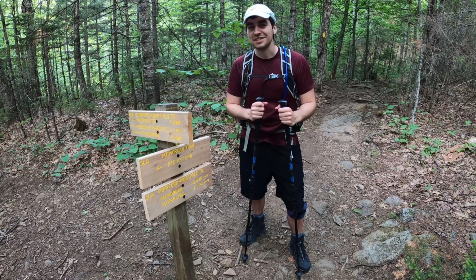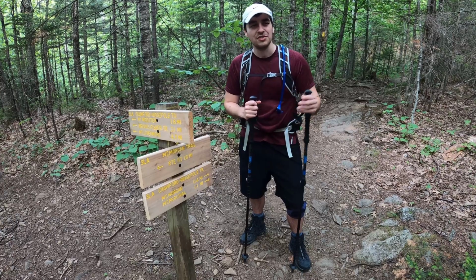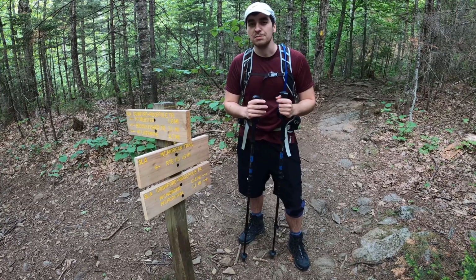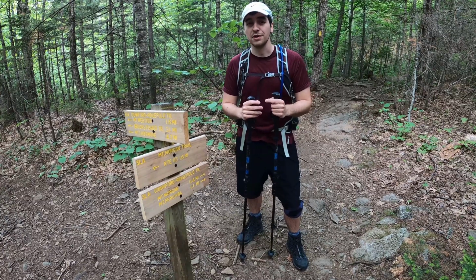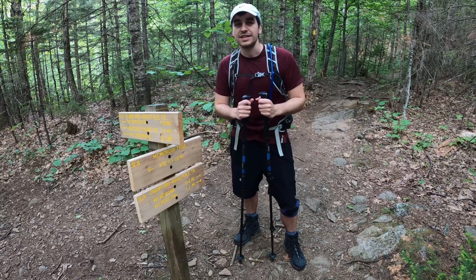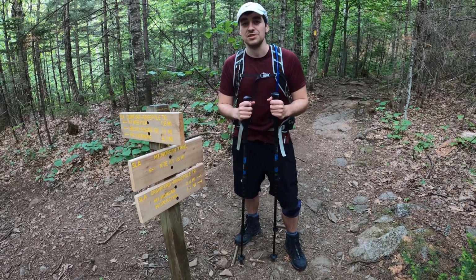We've reached the junction at the top of the Mount Morgan Trail. The trail wasn't that bad. The upper section that we just came up was a little bit rougher and a bit more rocky, but overall it's a really nice ascent. We've gone about 1.7 miles from the trailhead and gained about 1,050 feet of elevation so far.